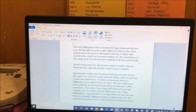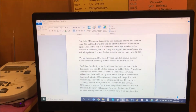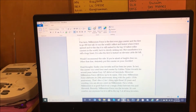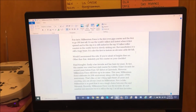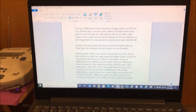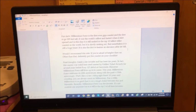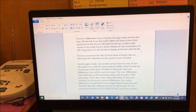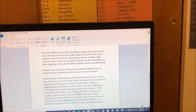And it is easily a fan favorite and has been for years and years. As a matter of fact, this coaster was voted the best steel coaster by Golden Ticket Awards for several years, like 8 or 9 or maybe 10 years. A lot of years before Fury 325 made its debut at Carowinds, and then that took the crown. But even so, Millennium Force still lives up to its name.